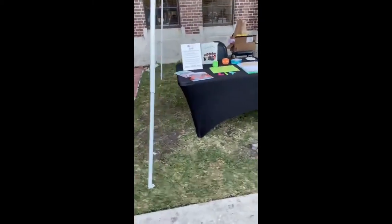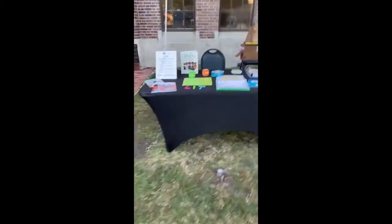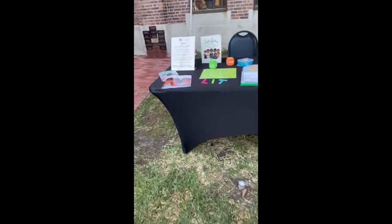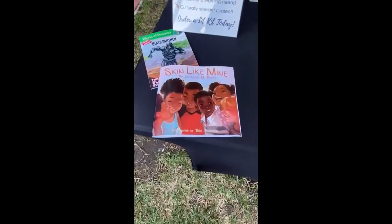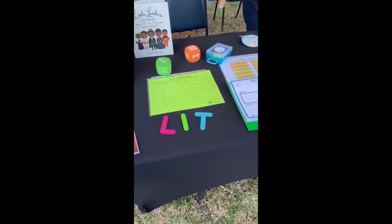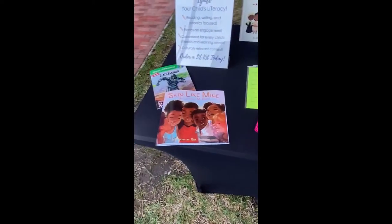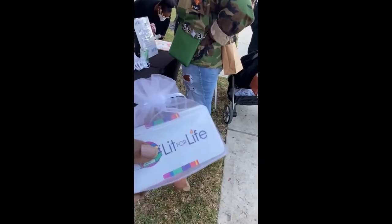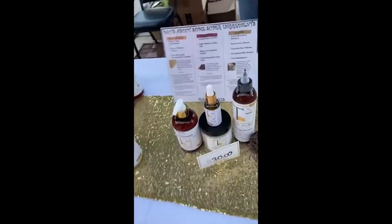Oh, this is child literacy with the book. Oh, look at that. Little leaders. How cute is that? Oh, I love this. Thank you. All right. Wow, fabulous. Support Blck businesses, guys. This is great. Wow. What is it called? Lit for life. Yeah. All natural.